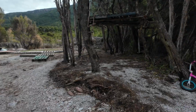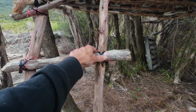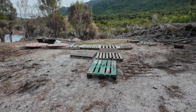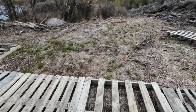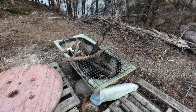We have the tree house, which is pretty cool. And nothing but the best zip ties. I do approve. Two zip ties per rung. Very well done. You have your standard pallet boardwalk. It is what it is. And nothing like a bathtub fire and grill. Pretty good.